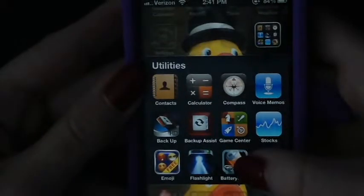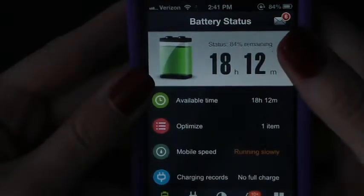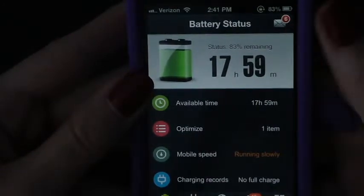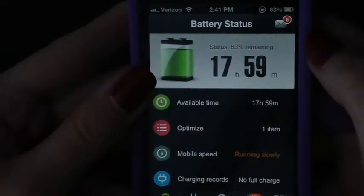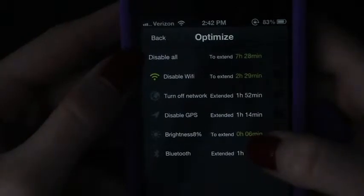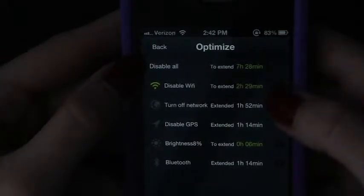The next thing is the battery saver, and I really like this because I'm on my phone a lot, and I got this before we went on vacation, just because I wanted to be able to keep my battery life for as long as I can. And so, as you can see, I have 17 hours and 59 minutes until my battery completely runs out, and it is pretty accurate. It'll tell you what to disable to extend the battery life on your phone. So like if I disabled my Wi-Fi, then the battery life would extend 2 hours and 29 minutes.